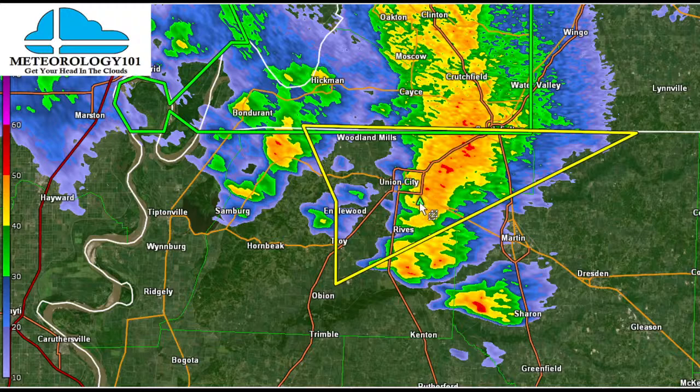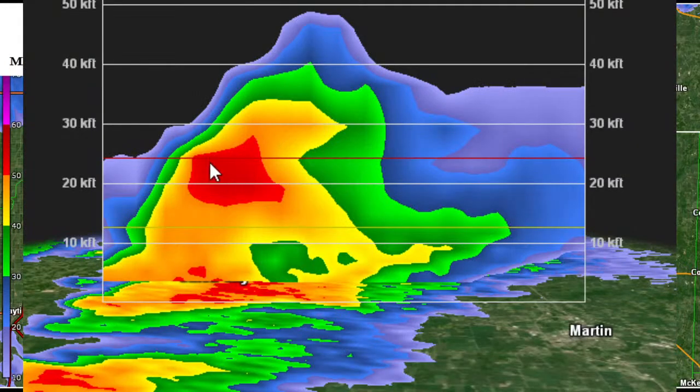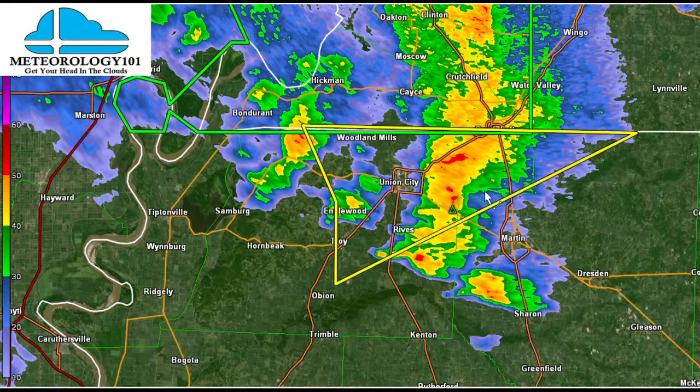So let's do a cross section across one of those. Right there, it's pretty significant, about 25,000 feet. So definitely need to keep an eye on that one.